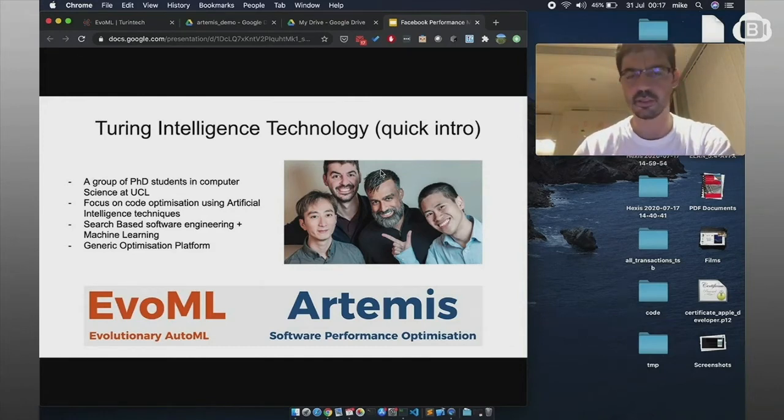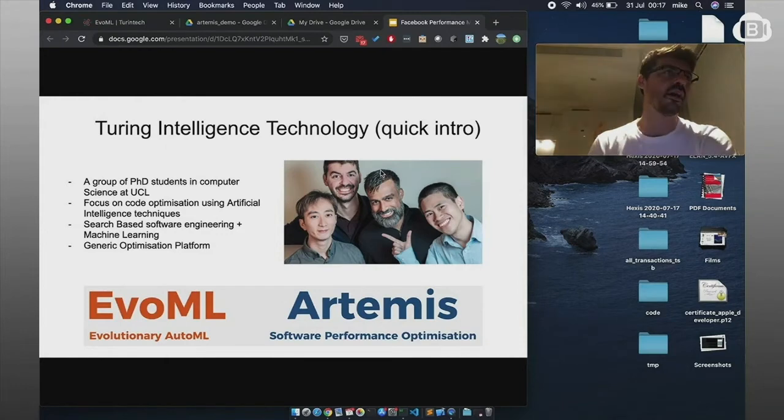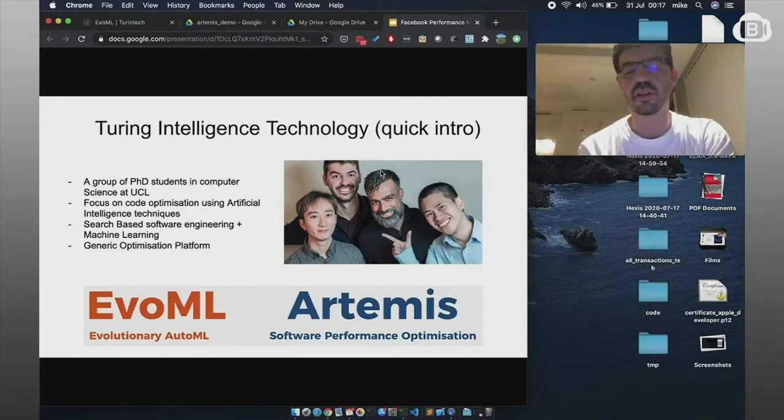In our company, we have been building two products. One is Artemis, the one that we are going to present today, and the other one is EVML, another product that focuses on automatically generating efficient machine learning models.